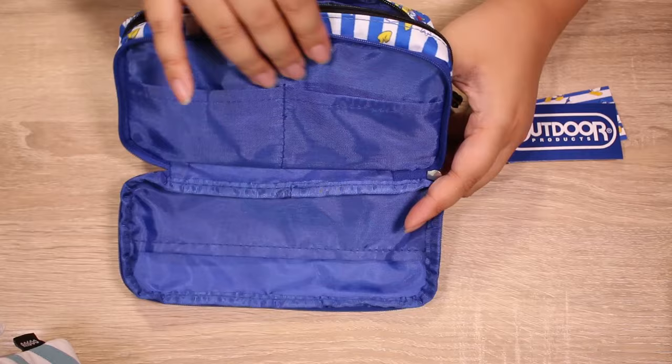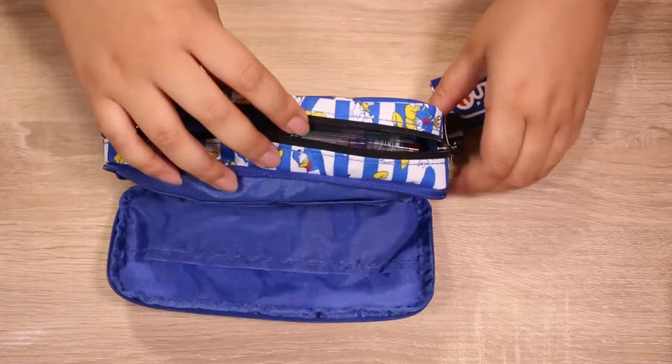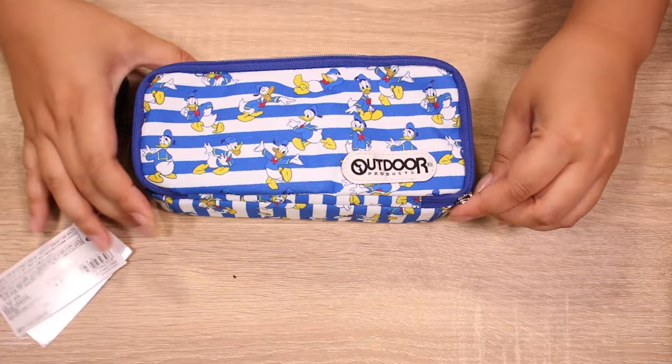I mean, you could put a ruler on this side. It probably wouldn't slide out. Let's see if all 20 pens will fit. Probably could get 5 or so more in there, but that is a comfortable amount. I actually like this brand. I have a duffel bag. That is outdoor brand. Really sturdy and good.